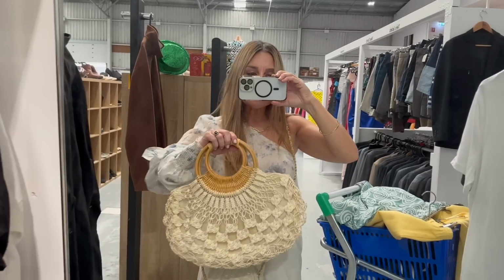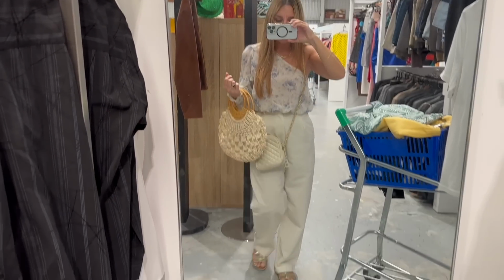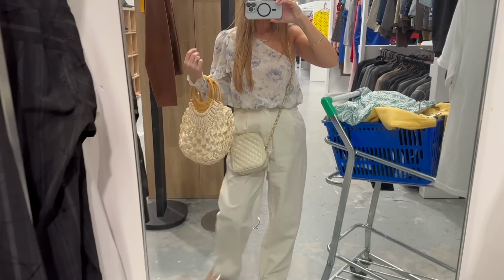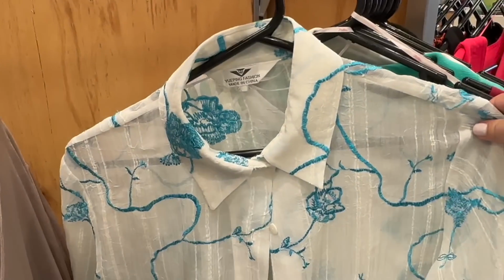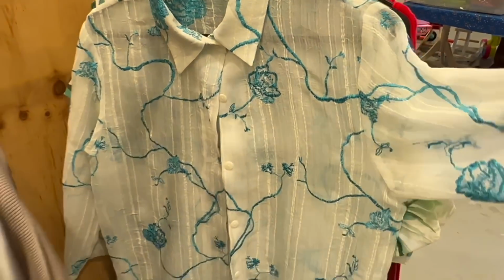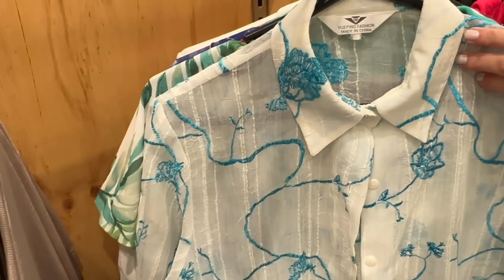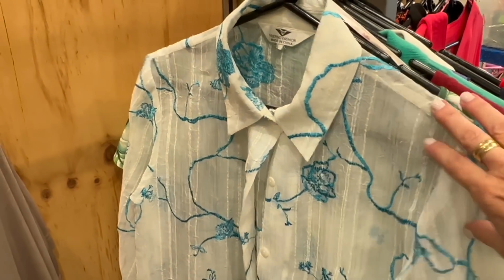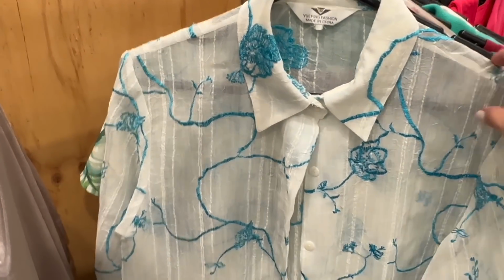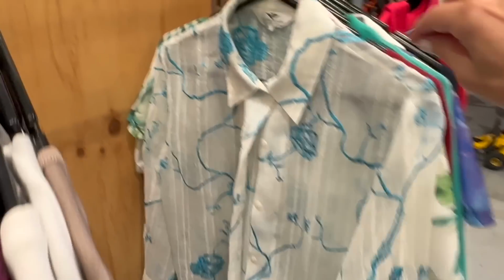What do you think of this bag? It actually works with what I'm wearing. Not sure if it's me though. I'm over in the XXL and I found this women's shirt, but I'm thinking if I make this into a short sleeve, I could possibly wear this as a little summer dress. Yeah, I need to at least try, right?